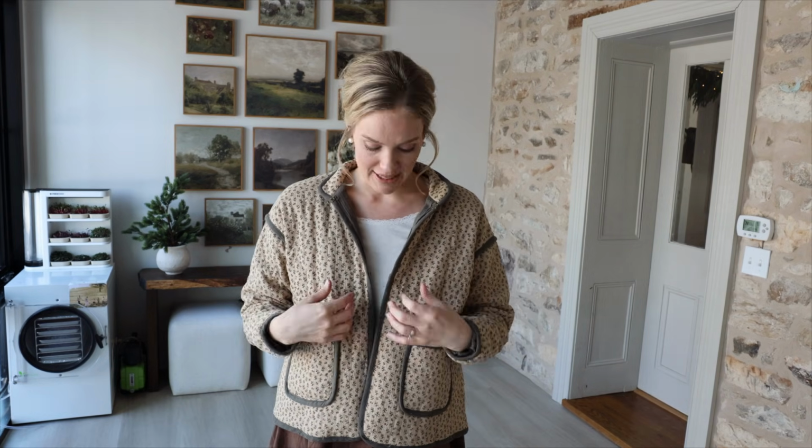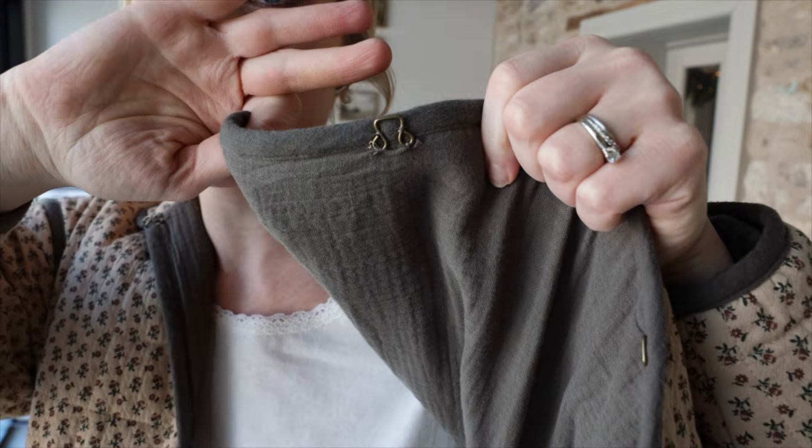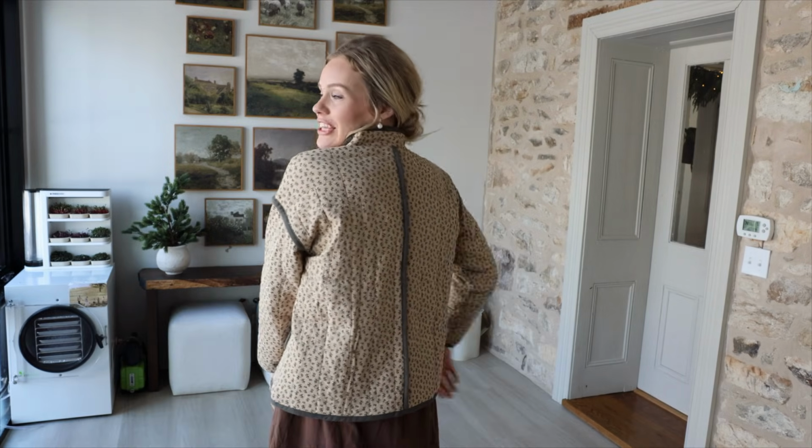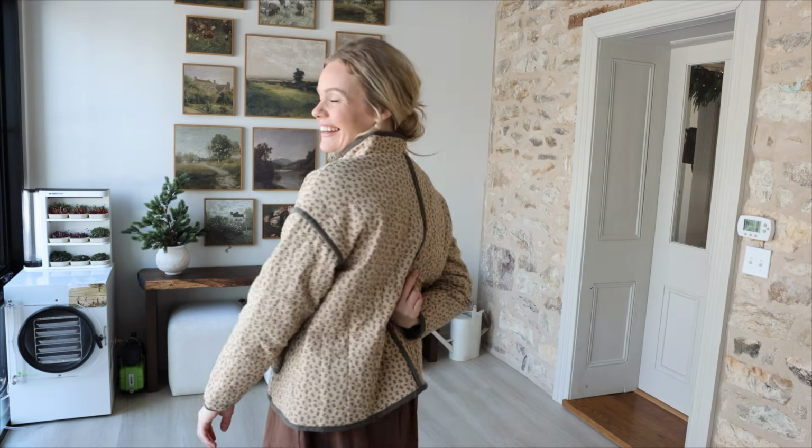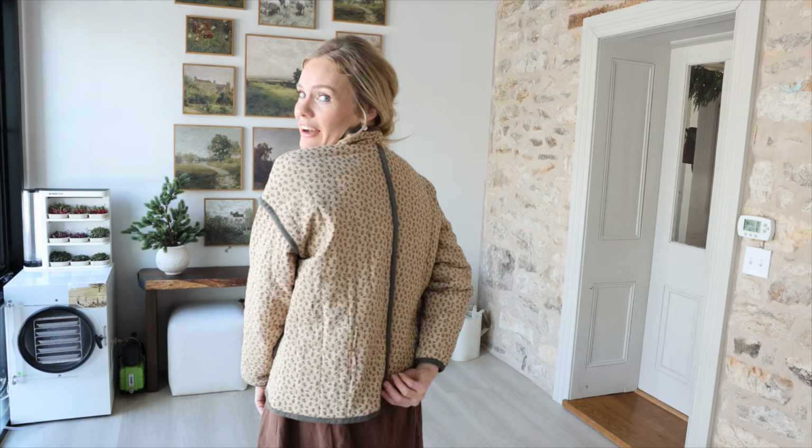This entire jacket is 100% cotton. And then fun little detail for closures, it actually has these little clasps. And then the back actually has that line of piping. I'm calling it that. Some seamstress help me out. What's this called? But going down the middle of the back.